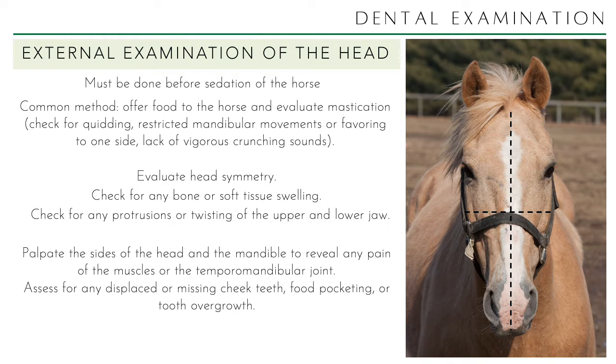What else? You assess for any displaced or missing cheek teeth. The buccal or the gums, okay, the cheek area of the horse is quite thin, all right? There's a very thin layer of muscle there, and you could actually palpate for the teeth inside, right? And if there's a missing cheek tooth, you could actually feel for it because there's a gap, all right? You assess the incisors for any food pocketing, or tooth overgrowth, which is quite common for the incisors, for it to be observed, right? And after you have done that, in a very docile animal, then you could sedate, right?